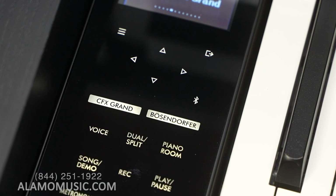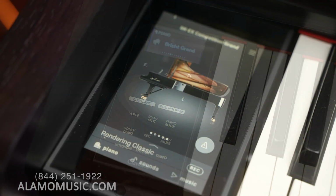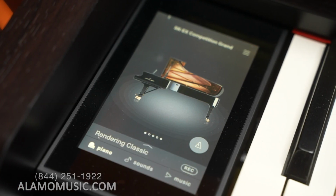When you move to the sound sample on both of these instruments, you get the top of the line, of course, CFX and Bosendorfer on the Yamaha side. On the Kawai side, you get their SK-EX from Shigeru Kawai. They have two different, now it's a brand new thing, but they have the competition grand modeling, and they also have the concert modeling of the SK-EX. So two different kinds of interpretations of that SK-EX. Of course, it has their different renderings on it too.